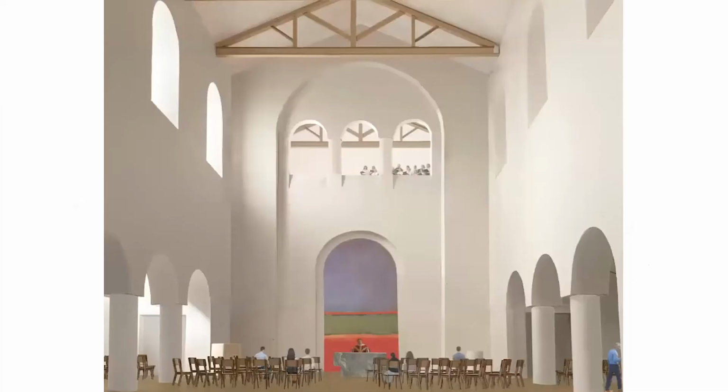So this is an image that we've made using a photo of the model of what the nave will feel like, so that you can see that the new building feels very much part of the architecture of the existing building. It has that sense of being a solid brick building, with a focus through an artwork commissioned for the doors onto the back that make a new reredos.